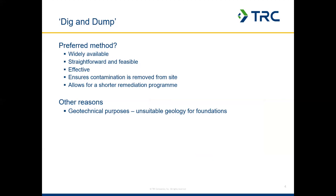Dig and dump is seen as a widely available method of remediation. It's generally seen as being very straightforward and feasible on the majority of sites. It's seen as an effective and quick fix solution to contaminated land. It ensures contamination is removed from site. And one of the greatest benefits of dig and dump, as seen by clients, is that it allows for a shorter remediation program, which in a lot of cases is what the client wants, particularly if they are seeking to redevelop on the site and need to meet their programs.